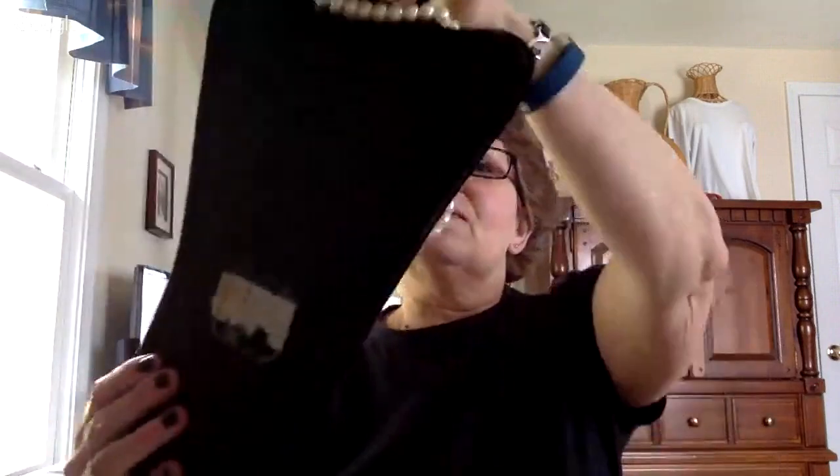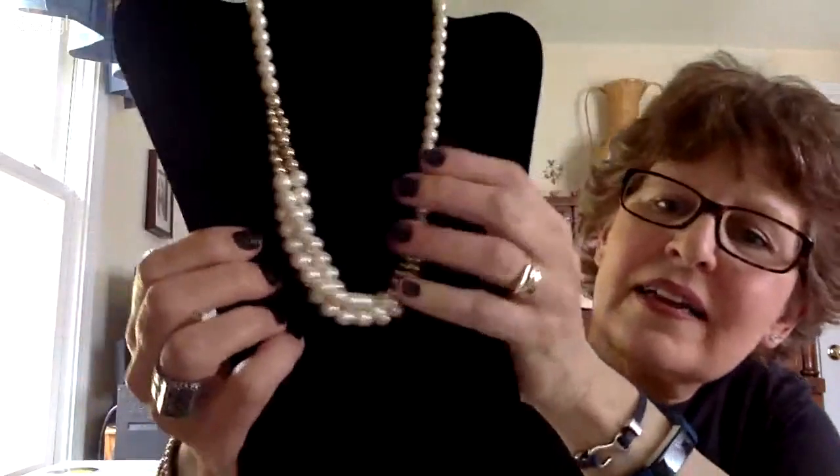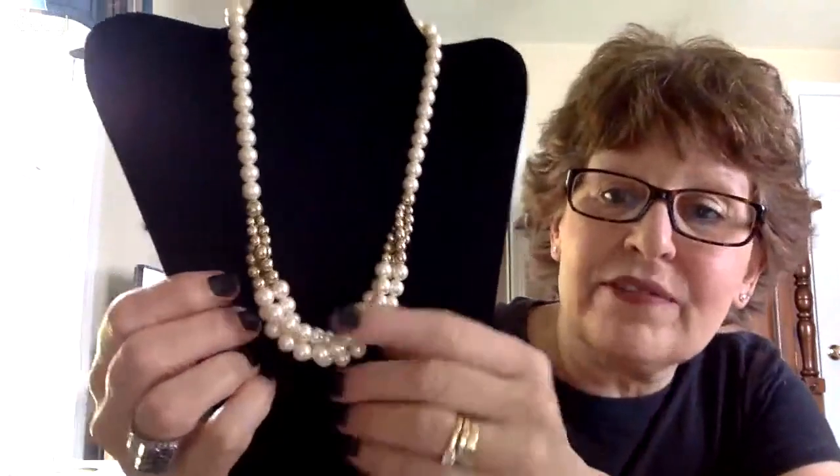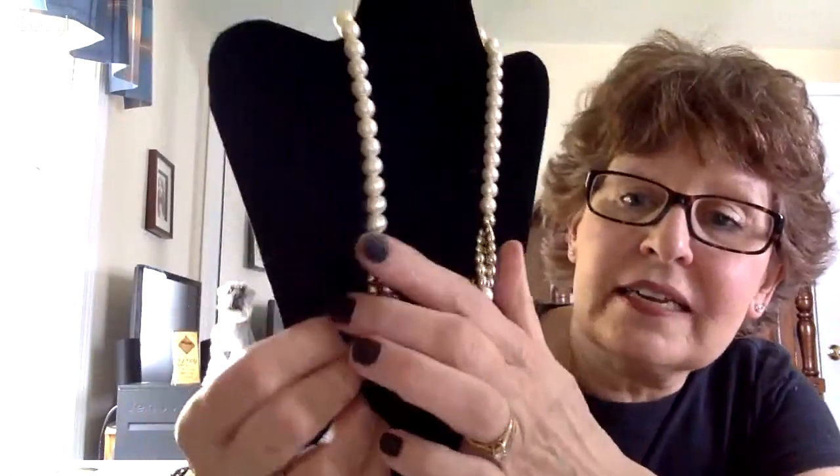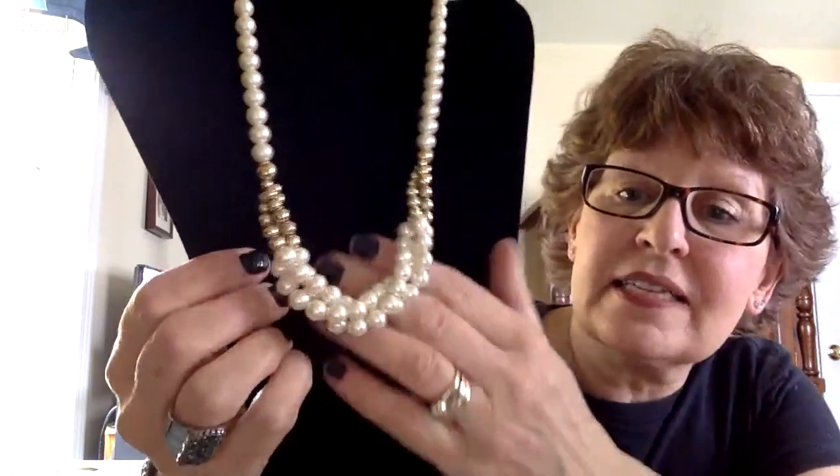This is cute. That's cute too. I like that the pearls are kind of common, but if you get a pair that has something different going on, that's always nice. And this strand has the gold with it. So that's always nice. It's pretty. Like Wilma Flintstone, I love them.